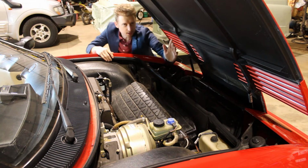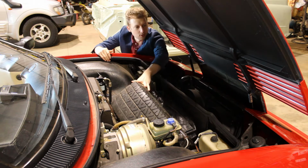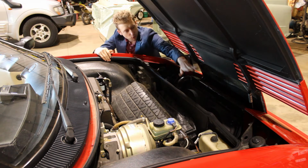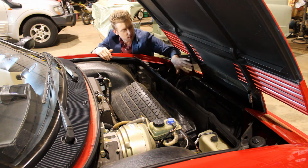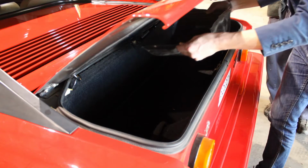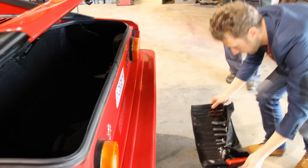So coming into the front storage area here, you've got the original jack and tools, the original spare wheel, and what you notice is in a lot of these cars the struts break. These struts have been replaced on the front. So in the trunk here we've got all of the original Ferrari tools.